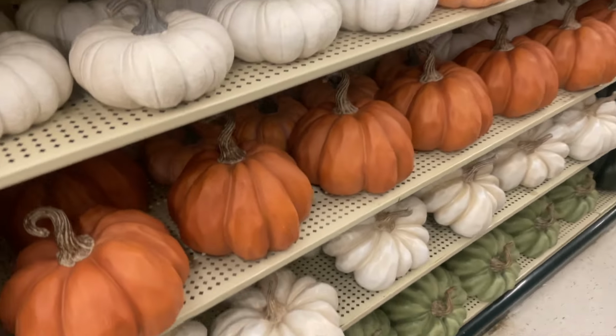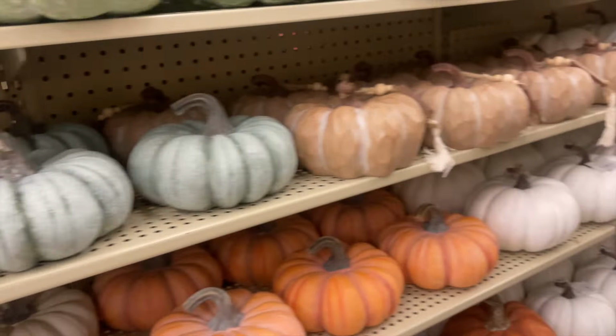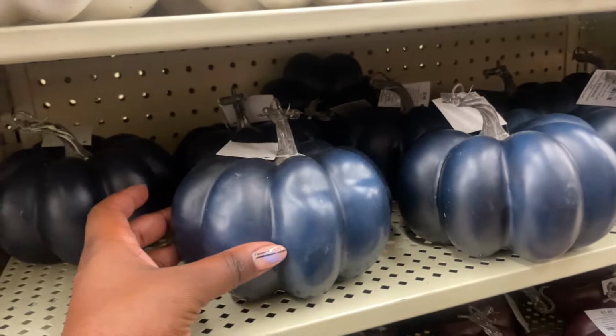Is there anything new in the fall section? Oh, they got more pumpkins. Cute. Marley, are you ready for fall? These are nice.